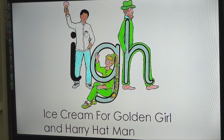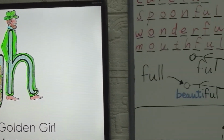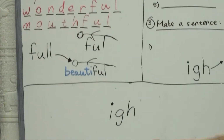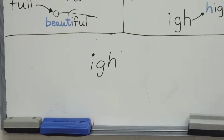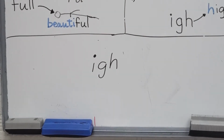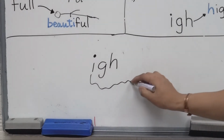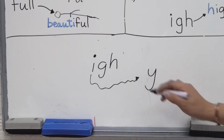Remember I told you there's two stories? Alright, so on the whiteboard I will write Mr. I, the ice cream man, giving ice cream to Golden Girl and Harry Hatman. But then, remember, Mr. I doesn't have a lot of ice cream with him, so he has to ask a friend to get all the ice cream. But which friend will he ask? Right, he will ask Yellow Yo-Yo Man, right?